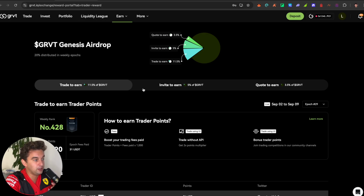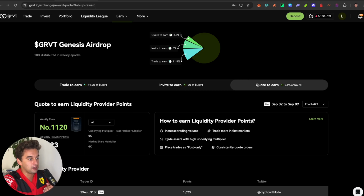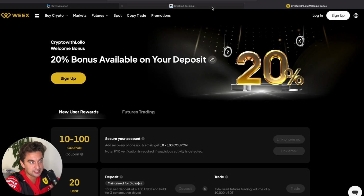Make sure to earn trading points, inviting points, and quoting points, which means open a position and keep it open. This is what the quote to earn is, and the trade to earn is the more you trade, it's again trading. So if you want to join them as a trading platform for an airdrop in this case, because yes, Breakout and Wix are not going to have an airdrop.